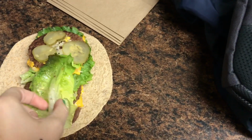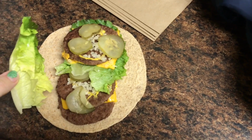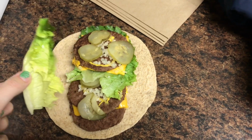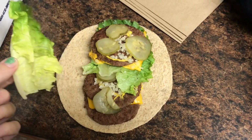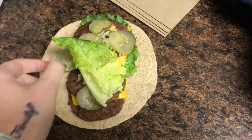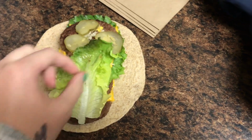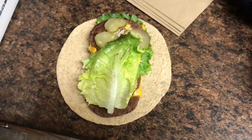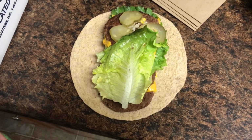I was really, really hungry, so I went by McDonald's because what I had in my lunchbox didn't sound good. And I got two McDoubles, no bun, no ketchup. And I'm putting it on a carb balance 5 gram carb tortilla. And I'm gonna go eat this, and this is gonna be my dinner.